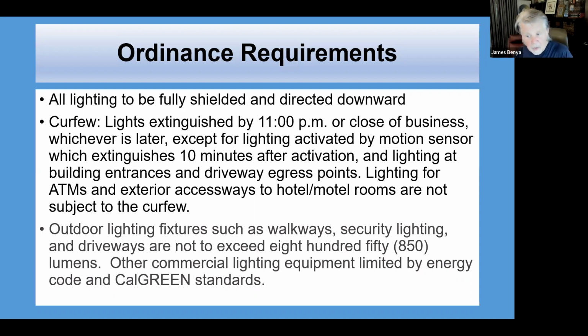Other commercial lighting equipment is limited by both the Energy Code and by Cal Green standards. Cal Green is the state sustainability code. It's Title 24, Part 11. The Energy Code is Title 24, Part 6. Title 24 is a state building code. You have to follow it anyway, but these are the two really lighting intensive portions of the code.